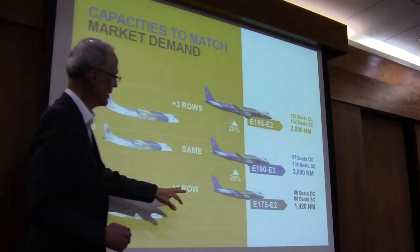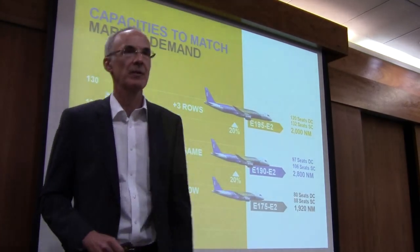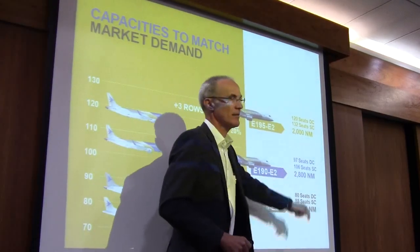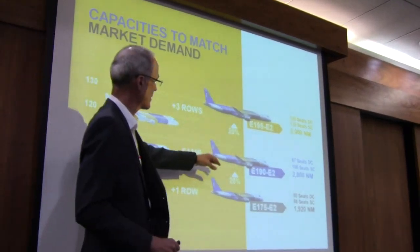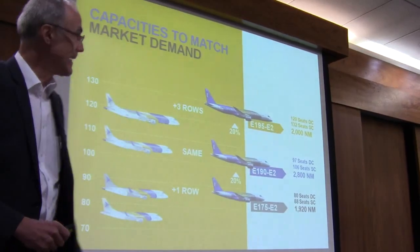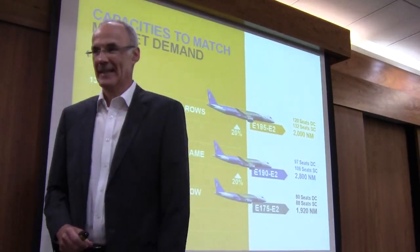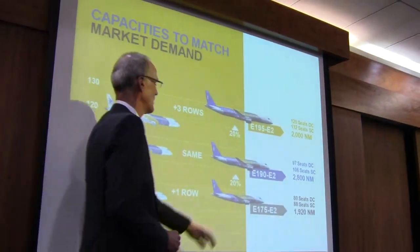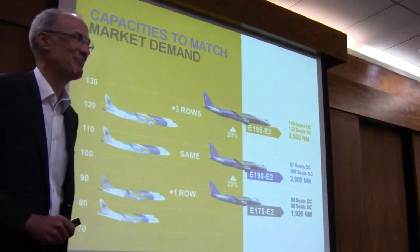We are keeping the range on the 175. That's a regional airplane. We believe it has perfect range. The 190 has gained 450 nautical miles as compared to the current one, because it has a bigger wing derived from the 195, so more range. And the 195, and I have big news for you today. I'll tell you at the end, but these numbers here are being revised, but I'll leave this to the end.